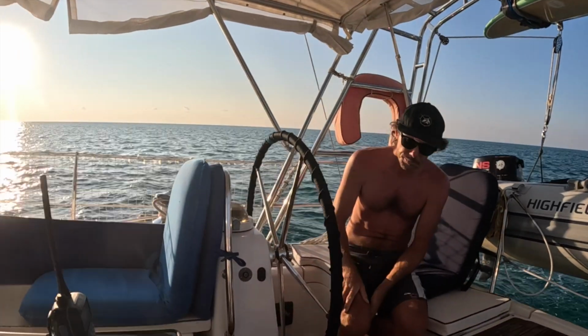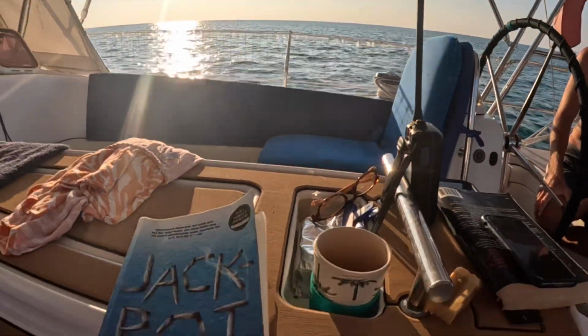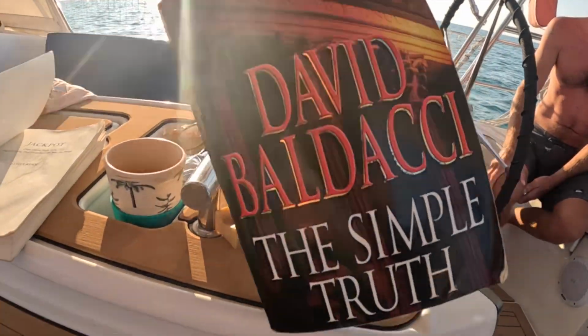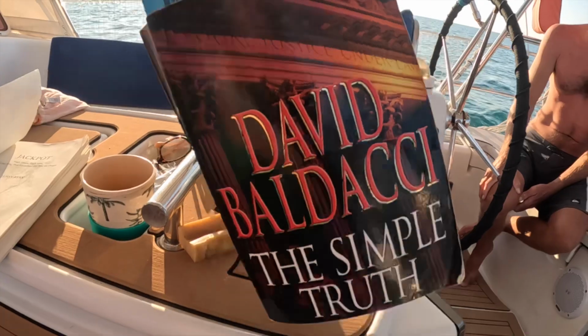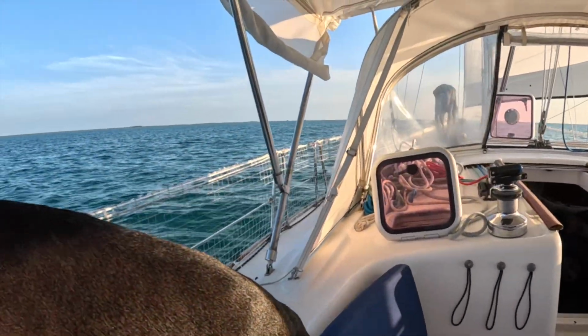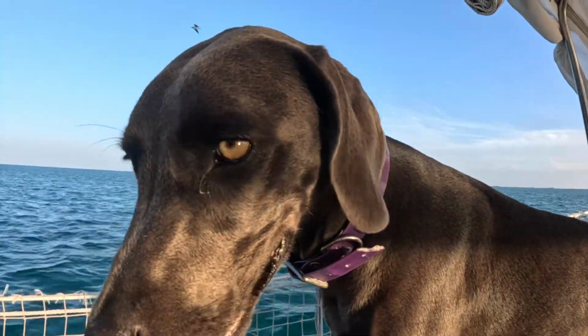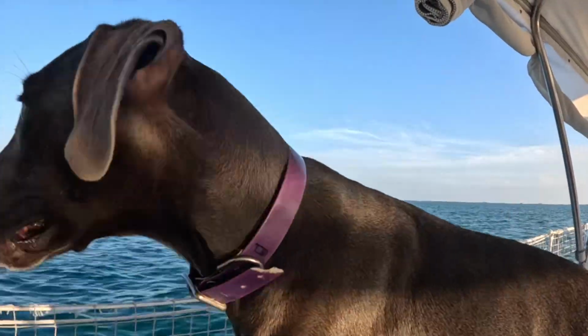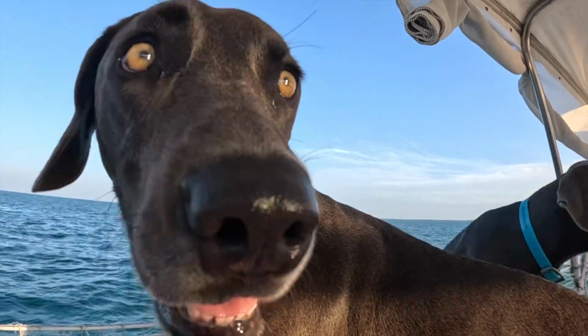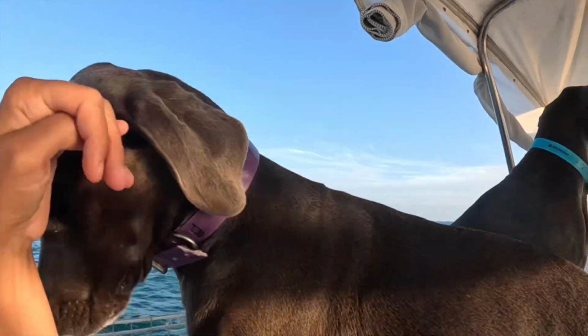Nice. I've been reading this book, and James has just started this one. And the doggos are excited to get off, aren't we? Yeah. They went for a quick walk this morning, and now they're going to get another one when we drop anchor here.